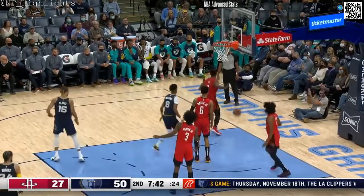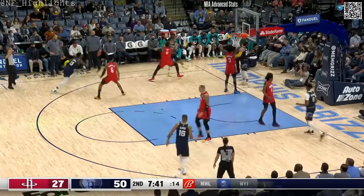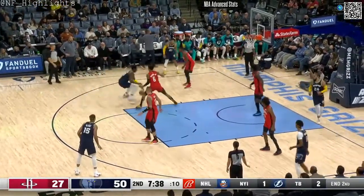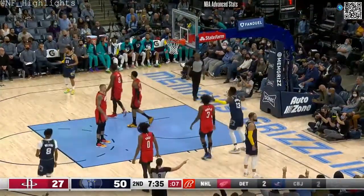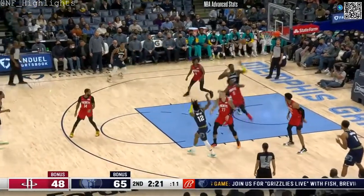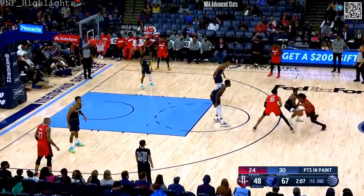Jarace Walker trying to run that back down, and it's last touch by Houston. Brooks trying to trigger. Jackson, a spin, and it's swatted out of there by Kenyon Martin Jr. Morant, Jaren, tough catch, puts it in. Yeah, his activity level never stops.